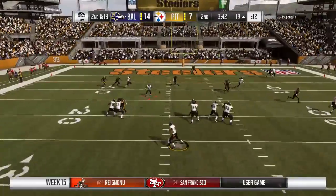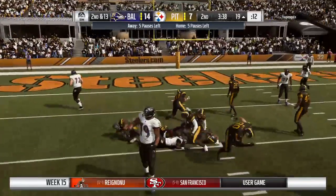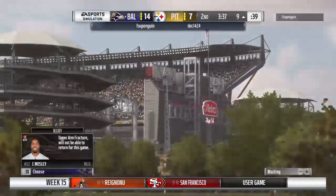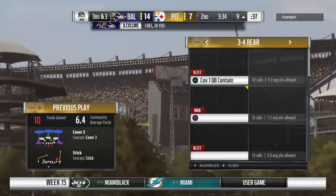Now Jackson on 2nd down. Now he'll dump it underneath to his running back, complete. And now they're inside the 10 as he's brought down at the 9. They'll wind up getting 10 back as that sets him up for 3rd down.